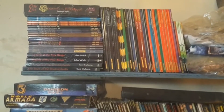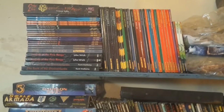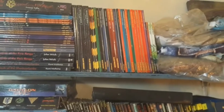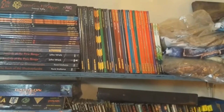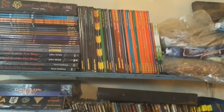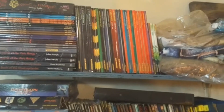Necromunda 1st edition. Then a slew of Warhammer 4th and 5th edition books there, and Epic 40K, the last edition that I remember. I don't remember which one it was. One that introduced the little mini books and stuff. But yeah, that's all up there. That's only part of it. I'll show the rest in a second.